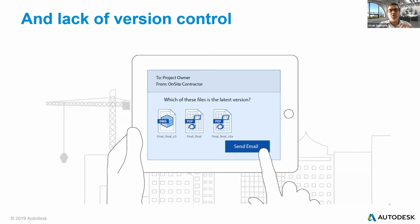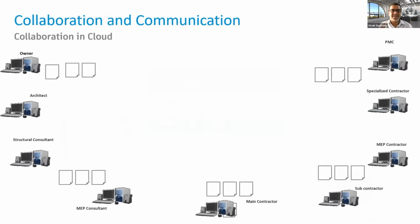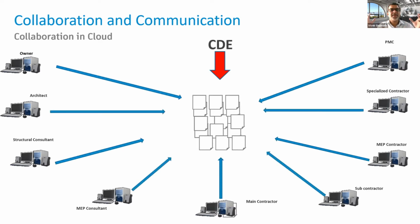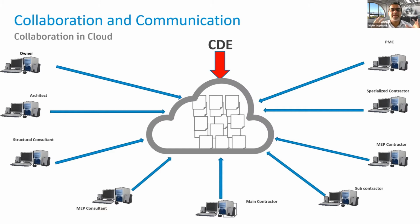Just to give a glimpse of what currently happens in an ideal scenario in a project: you have different stakeholders on the project: owner, architect, consultant, MEP, contractor, subcontractor, specialized construction specialist. Whether it be for buildings or for infrastructure, it's the same workflow. Ideally, the data keeps moving, and in a collaborative environment, everything will be in one common data environment. All the stakeholders will have access to the data in a centralized repository, which we call BIM 360 in terminology.